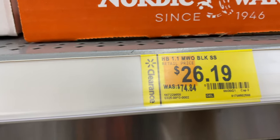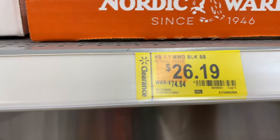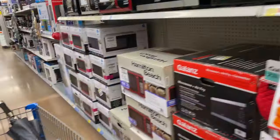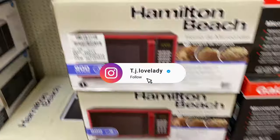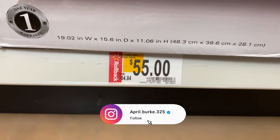$26 down from $74. The small appliances are on fire. Microwaves, espresso machines, coffee makers, juicers, all kind of stuff. Just make sure you scan all the appliances because there's a lot of stuff that is for sale. So I'm going to show y'all some of these and we're going to revisit some of these at other stores where they're a lot cheaper.